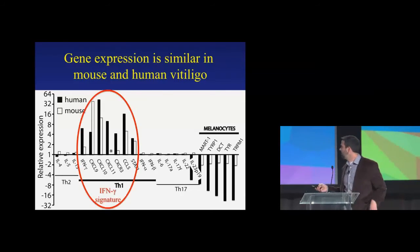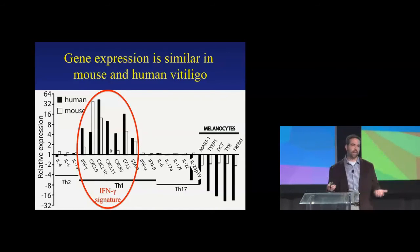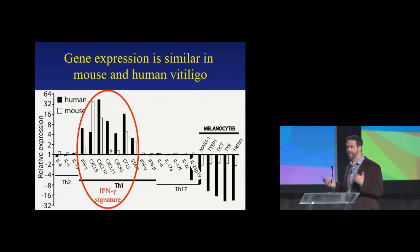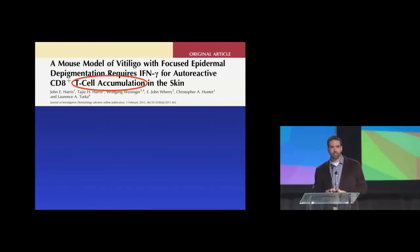And importantly, while we saw interferon gamma, we didn't see type 1 interferon. So we didn't see any interferon alpha or interferon beta produced. And this strongly suggested that interferon gamma was driving this process. We hypothesized that if we target that pathway, shut just that one pathway off, we might be able to treat vitiligo safely. And that was the case in our mouse model. We showed that if we treated the mice with interferon gamma neutralizing antibody, we could prevent disease onset. And so we were satisfied that interferon gamma was really responsible in the mouse model for driving disease.